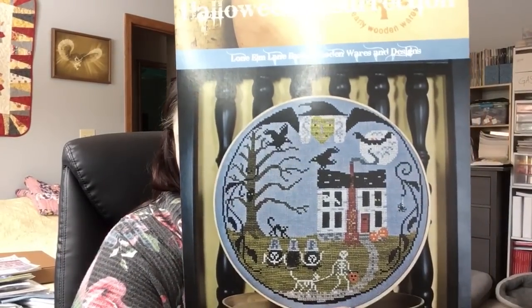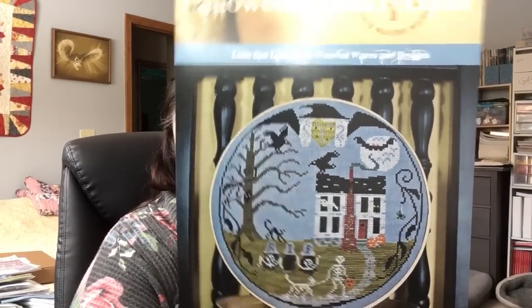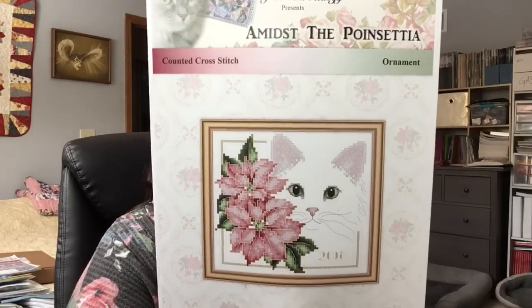I can't remember the name right now. The book that they made is just sitting right over there. It's a shop out of the UK. Lone Elm Lane, Halloween Resurrection. Amidst the Poinsettia. This is Kitty and Me Designs.